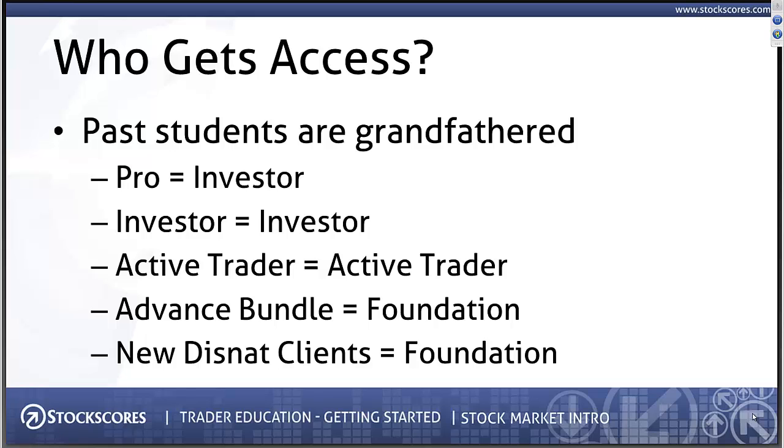And just a quick thing to mention, the difference between investor and active trader is really the focus on the TradeStation and my TradeStation indicators. An investor can upgrade to active trader if you want to learn how to day trade, if you want to learn how to swing trade with some of these really active methods and use TradeStation, you can do an upgrade for that. But that's how people transfer over.